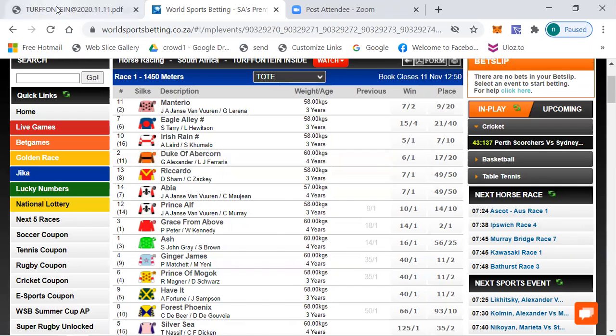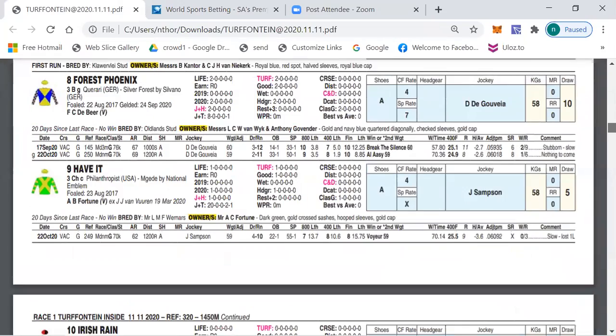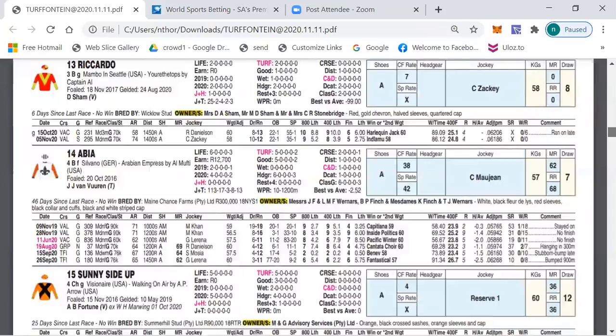So let's quickly have a look here. My outsider selection is number 14, and I must say this is not a very strong field that is running here today, so anything is possible.